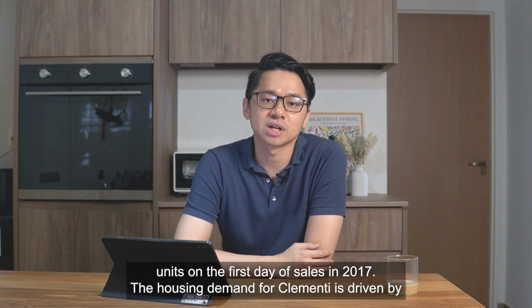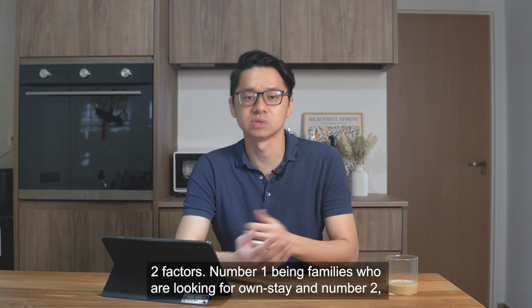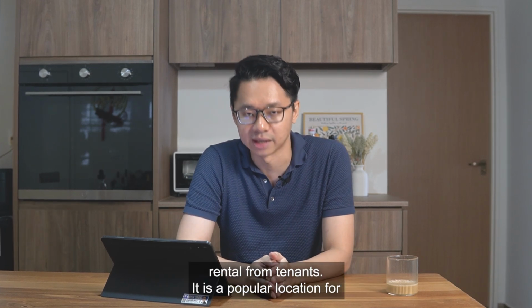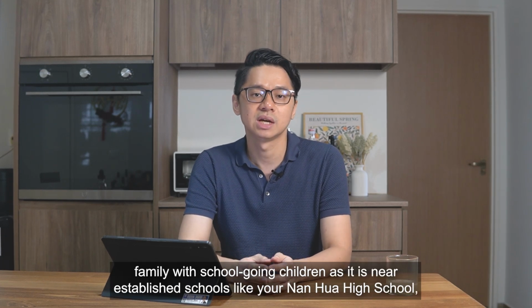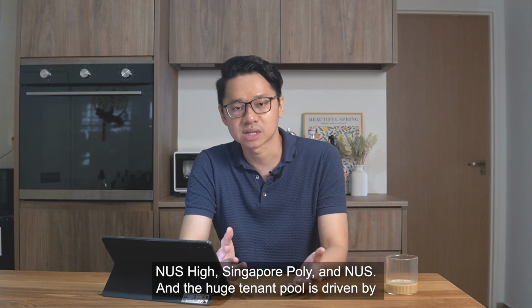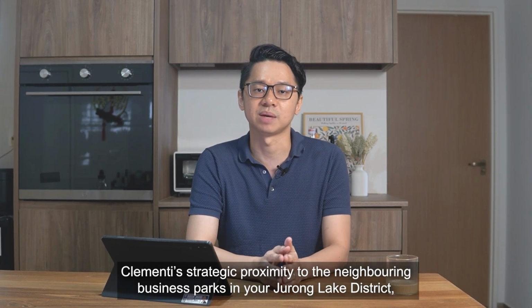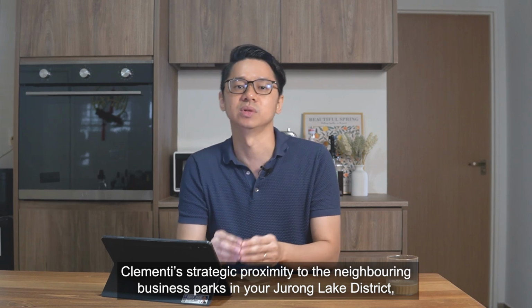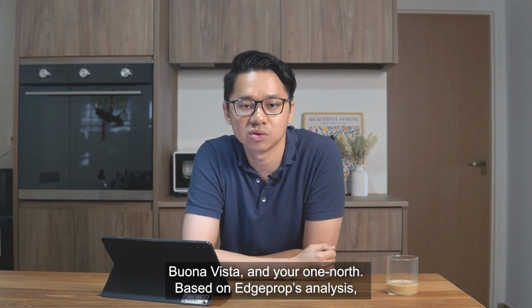The housing demand for Clementi is driven by 2 factors, number 1 being families who are looking for own stay, and number 2, rental from tenants. It is a popular location for families with school-going children as it is near established schools like Nanhua High School, NUS High, Singapore Poly, and NUS. And the huge tenant pool is driven by Clementi's strategic proximity to the neighbouring business parks in Jurong Lake District, Buona Vista, and One North.